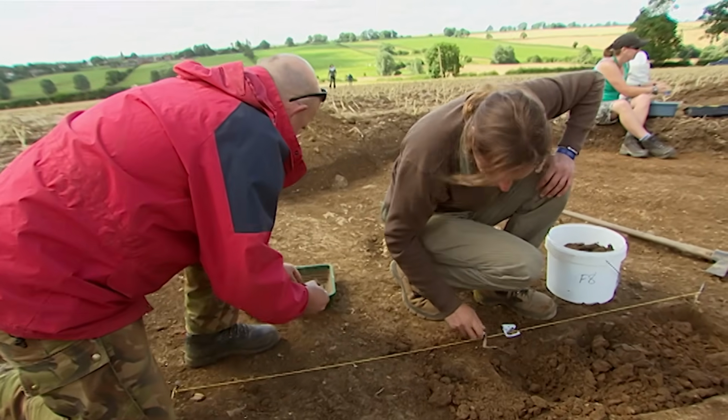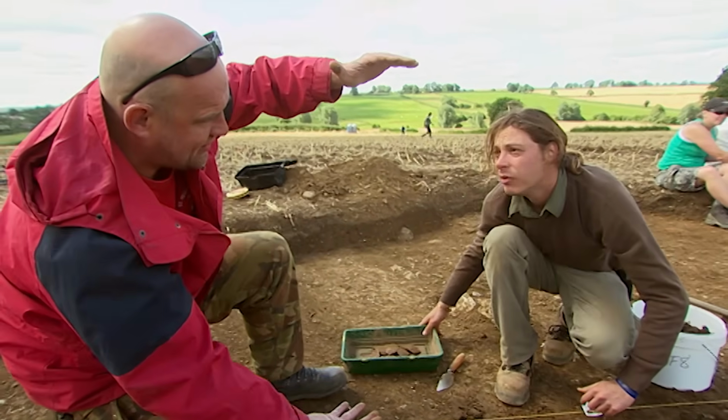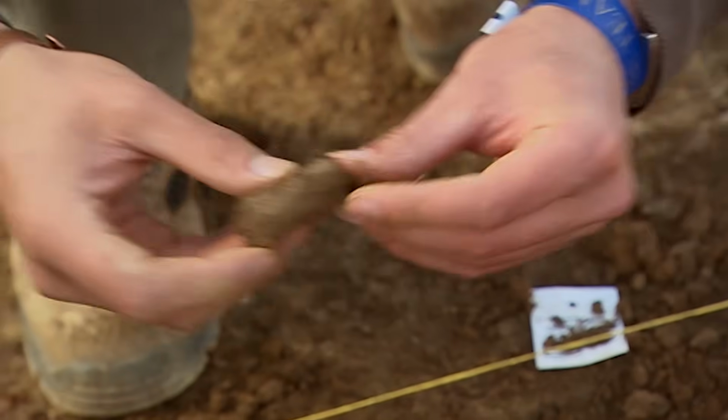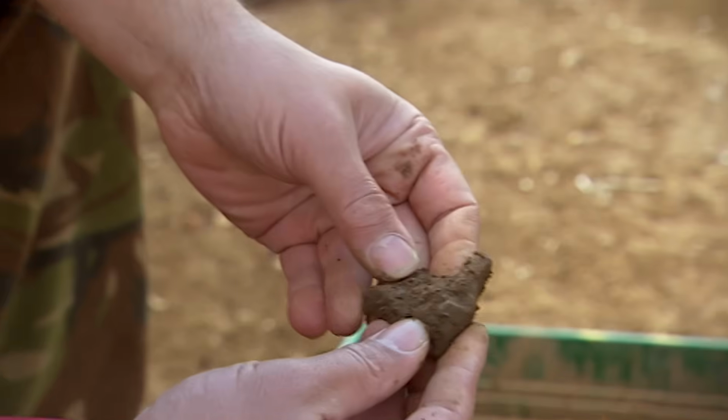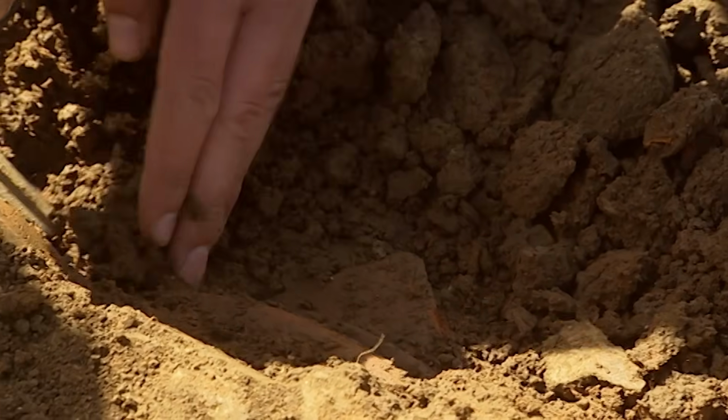Some of these are really big. I mean, some of these scored were jars. We're talking about things like maybe this high. Oh, really? Oh, yeah. Oh, there's the rim. Is that the same vessel? Oh no, sorry, what's that? It's a bit of stone. Oh, it is, yeah. Oh, it's a big one, isn't it? Yep.